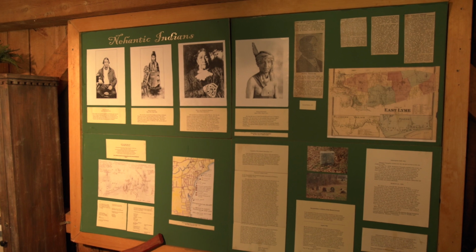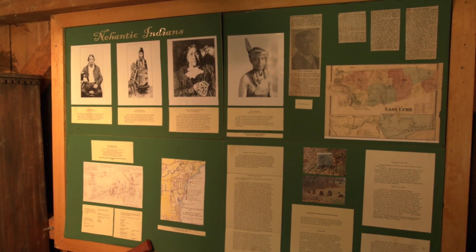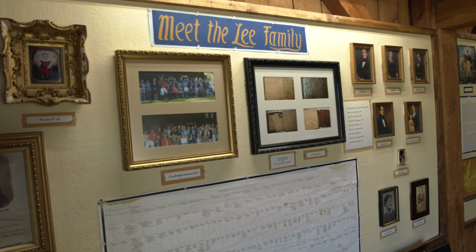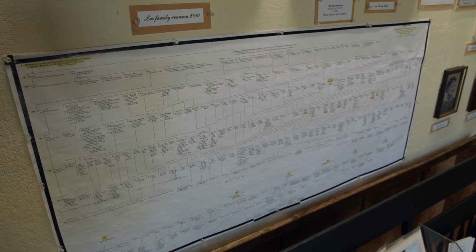One of our other exhibits in the barn details the Niantic Indians, and there's a tremendous story about their life here in town. We have exhibits in there on the Lee family, who were involved through practically every aspect of the growing of this town throughout the centuries. The Lee House finally was sold out of the Lee family in the late 1800s and purchased by another gentleman.